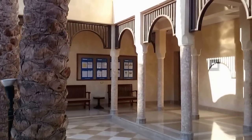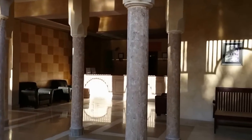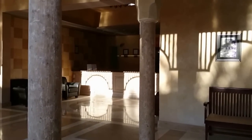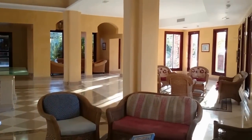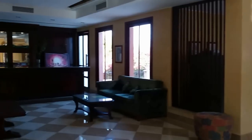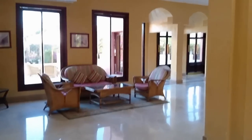So as we pan around now, there's some notice boards over there which are all in Italian, and the toilets are on the right hand side as well. This is the reception area where you will book in and receive your room key and some information regarding the resort. Here is another lounge reception area where you will probably have your meeting with your travel rep. A bar there which is never used, but there is a water tank for use of the patrons.